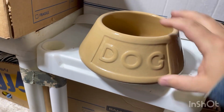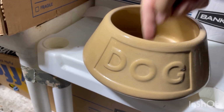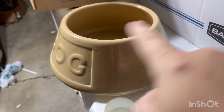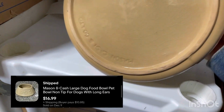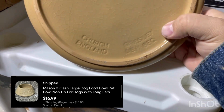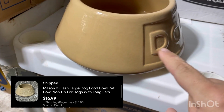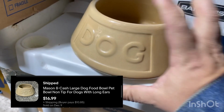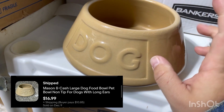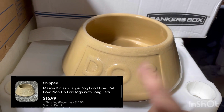This is a dog dish. I feel sorry for the dog that's got to eat like this. It's a triangle shape. I imagine it'd be reasonably difficult. Anyway, I just thought it was interesting looking, so I picked it up, and it's made in England, and it's a dog dish, and people spend lots of money on their dogs. So I comped it, and it was 50 cents. It sold for $17 plus shipping.